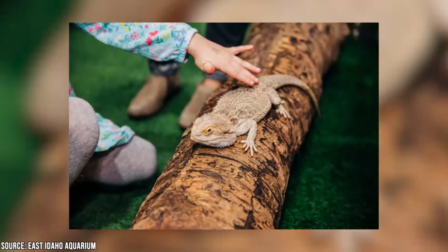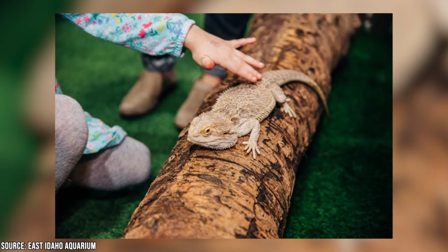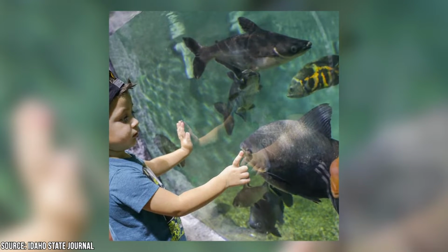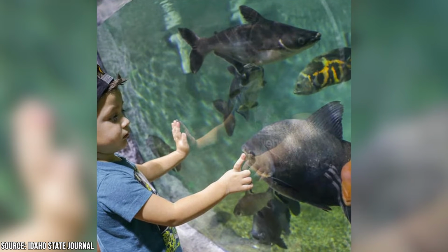It features several ecosystems, with some being aquatic, some non-aquatic. Each of these ecosystems is designed to house a different type of creature, from sharks to birds. Visitors will even get the chance to interact with a bearded dragon. The East Idaho Aquarium has become an especially popular location for school field trips, and it's open to visitors 7 days a week.